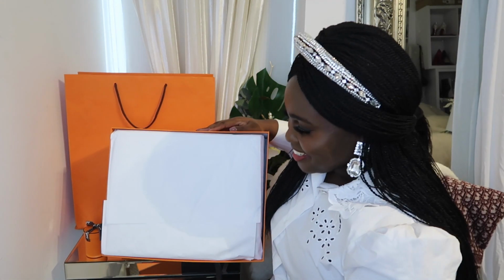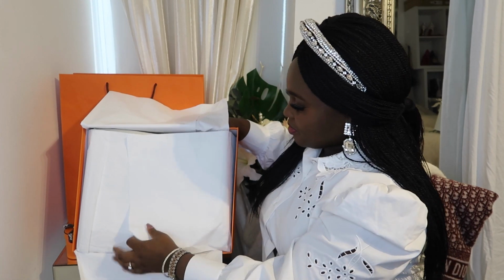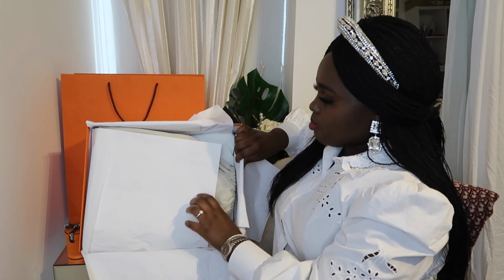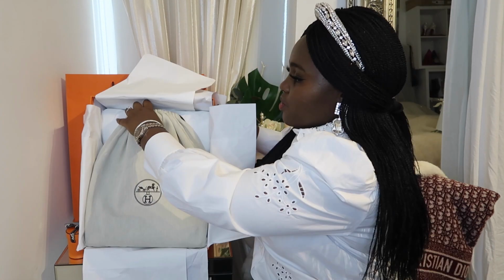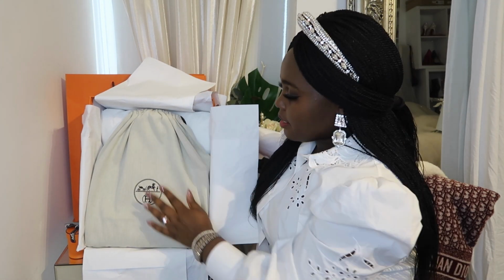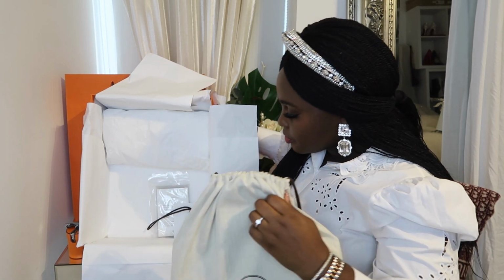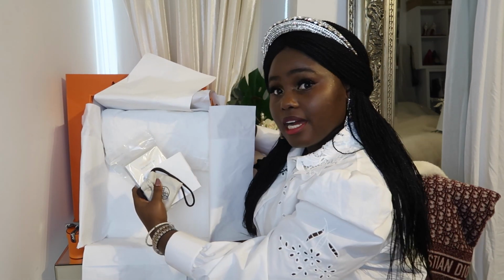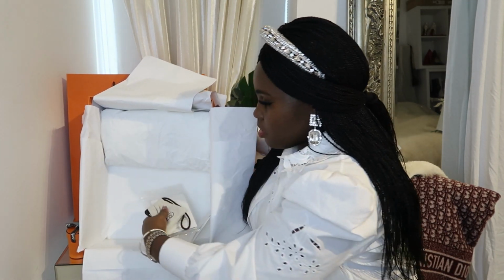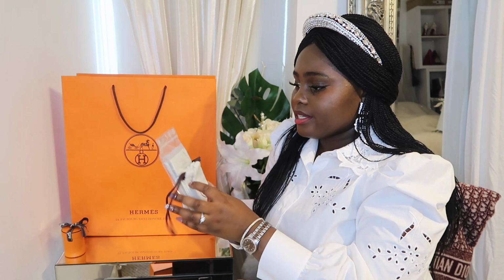Woo! Oh my gosh. Okay, so here we have the gorgeous bag. Let me just tilt it around the right way. Inside here is the actual bag, really nicely packaged, the dust bag. And then inside we have 3 items. Nice how they've put sort of a pillow for the bag. I'll just put this aside. Inside the box we have these 3 items.